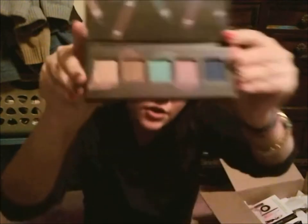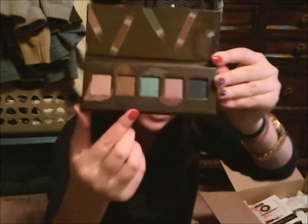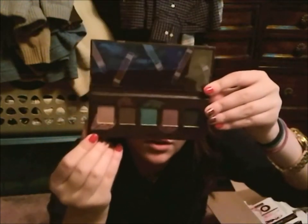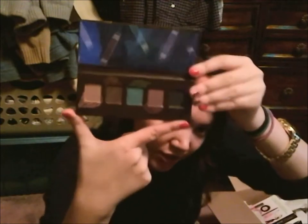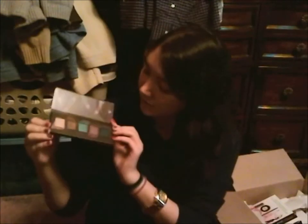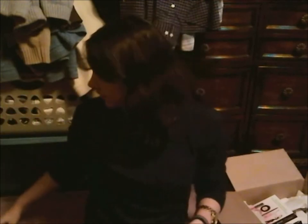What's this one? Which has really awesome shades. Like, I really like these two, and then these ones would be fun just to play with. They are in the colors light apricot, umber, aquamarine, soft violet, and ocean. But there's that one, which I'm excited for because it's more colorful and fun. Also, easy for traveling.